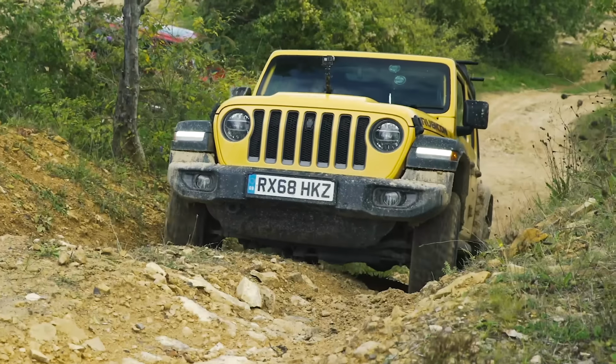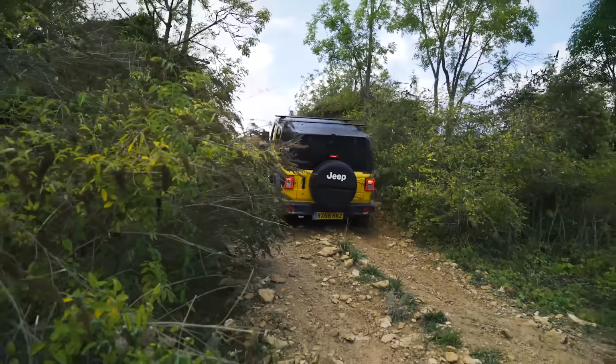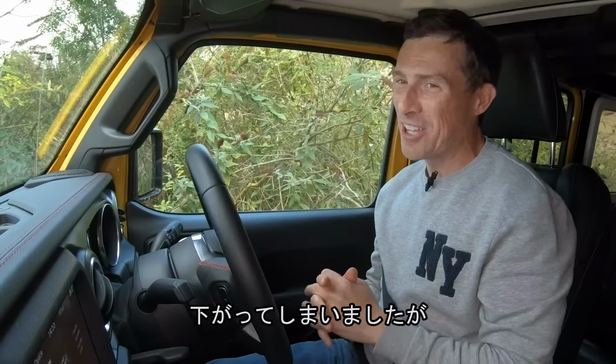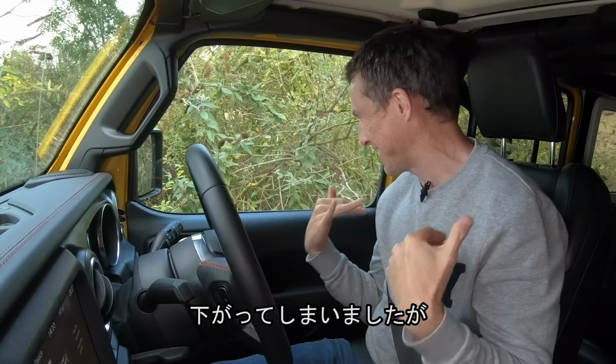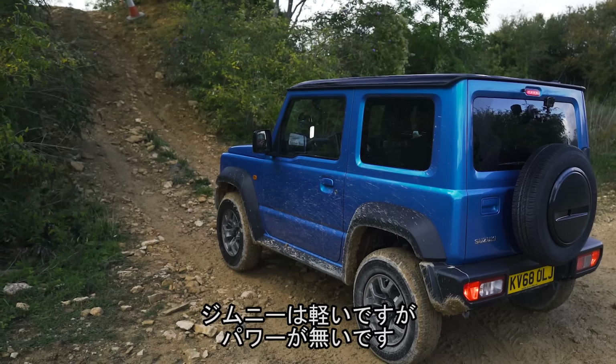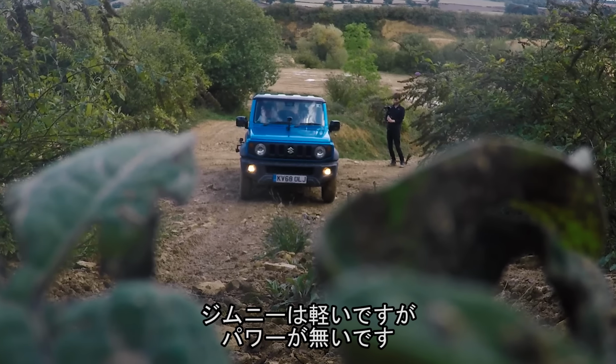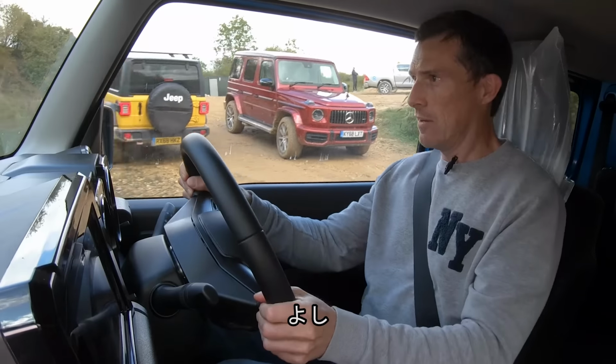No, that's it. Oh, frick. That's scary. I got further than I'm actually at. And the cone marks where I got. On to the next car. All right, now I'm going to try the Jimny. It's the lightest, which will help, but it's also by far and away the least powerful. Let's go for it.